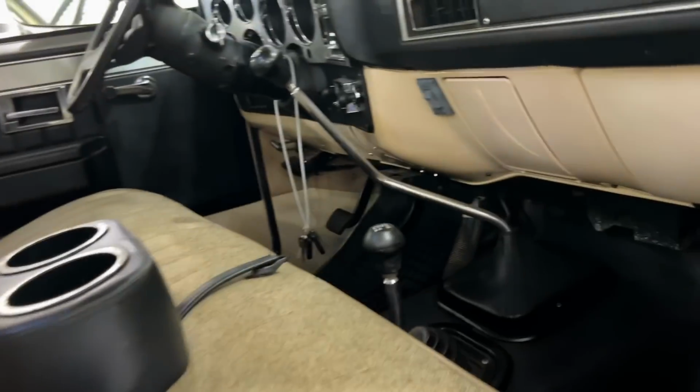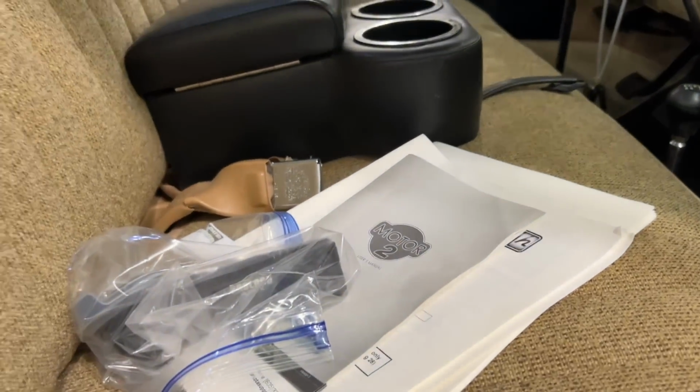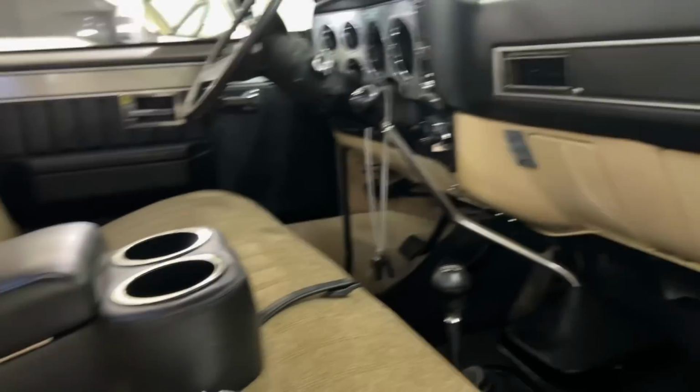Yeah. And manual. This thing is so clean. This is a great restore.